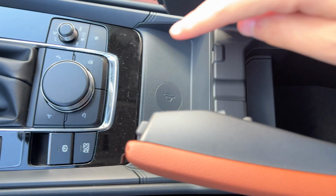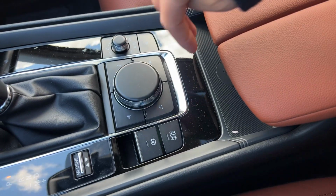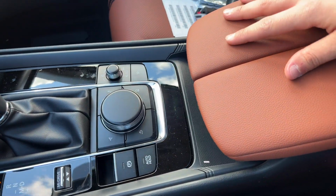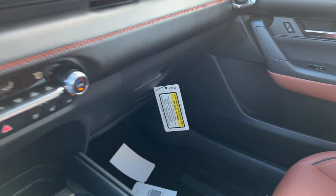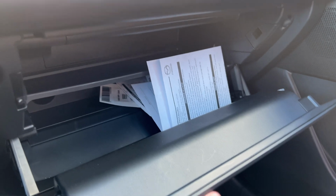And by the way, I completely did not see the wireless phone charger from here, so Mazda hid it really good. And let me go ahead and show you the glove box real quick. Glove box is okay. Yeah, it's not that big.